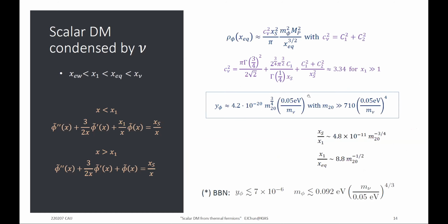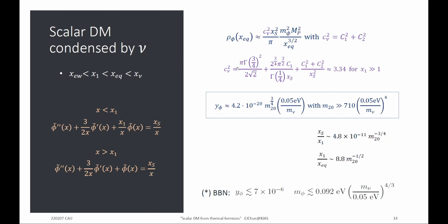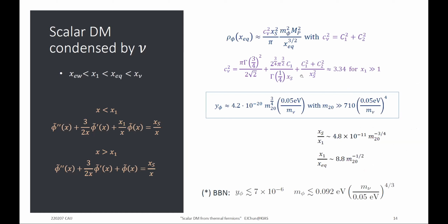Okay, so anyway, C nu squared is again given by this combination. Instead of C1 squared and C2 squared, actually initially we have this constant, right? So this will give us an additional contribution to the final dark matter density like this. And then we have some interference between this term and these two terms, so that not only a typical form of this, but also we have these two additional contributions. So for x1 much less than 1, I can find the solution. This is just an order 1 number.